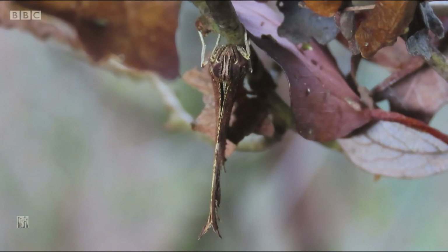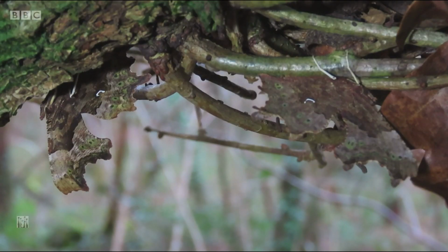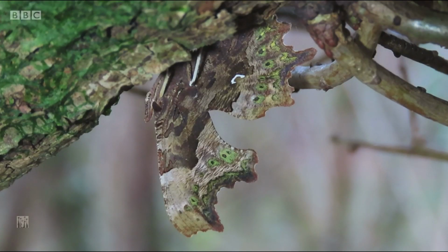These are comma butterflies, and they're one of a few species that we have in the UK that overwinter as adults. Look at them. Look at this last one. Look, see that hint of green, which matches the algae on the tree?